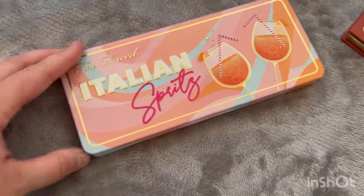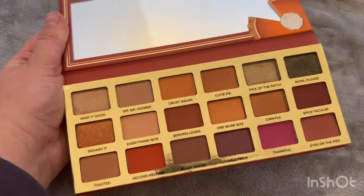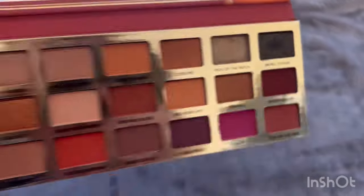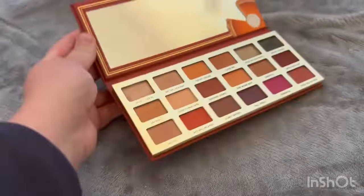I was definitely gonna keep it, but now I'm looking at it, I'm like, it's okay. Okay, Too Faced Pumpkin Spice Second Slice palette. I do have this one in my fall project pan, Pick Up the Patch. And yeah, this one's just really pretty, perfect for fall. And I have used it quite a bit. I got it about last year.